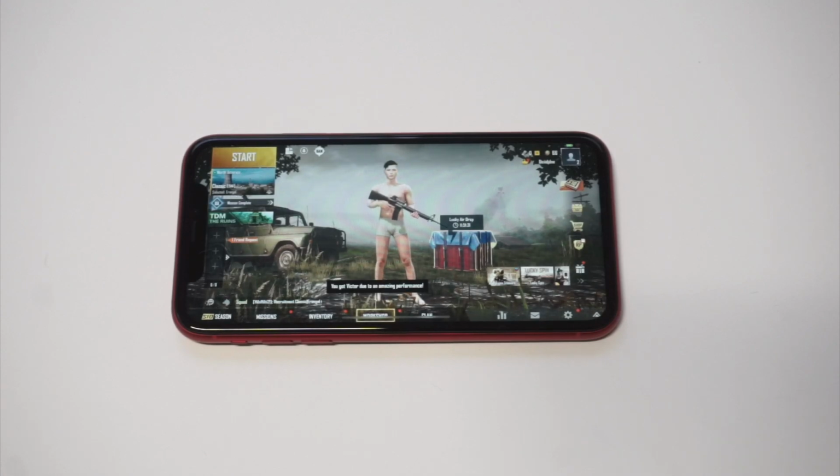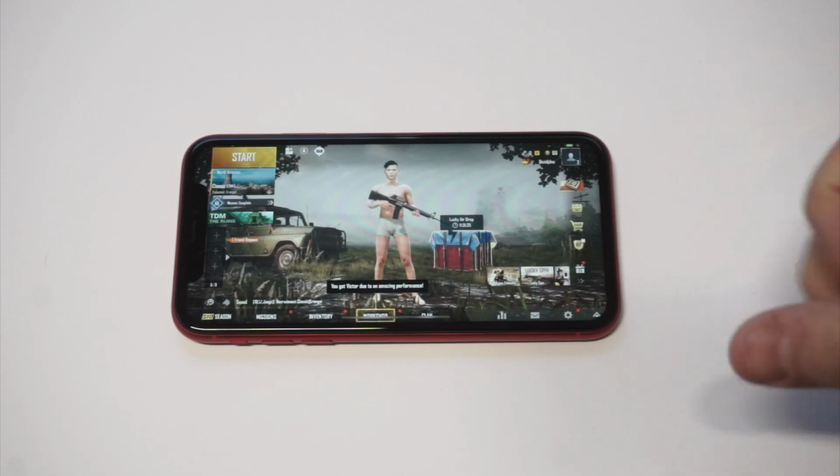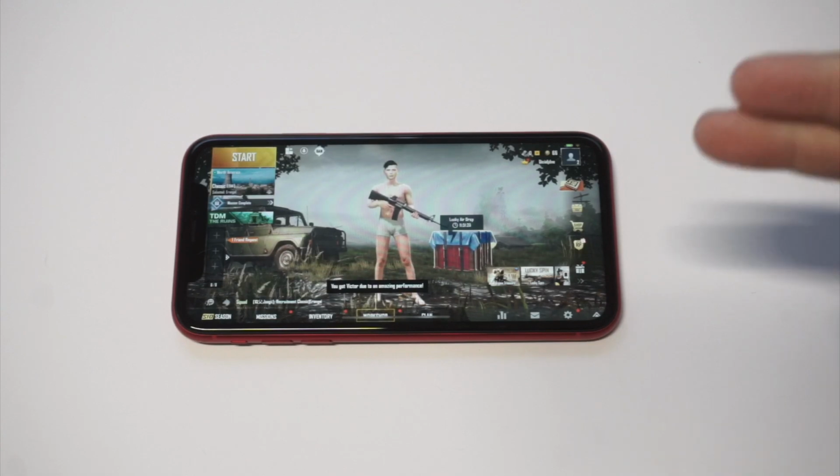So I'm going to be talking about what it's like playing PUBG Mobile on the iPhone 11 going into 2020. If you haven't picked up an iPhone 11 yet, I definitely recommend you get on that ASAP.